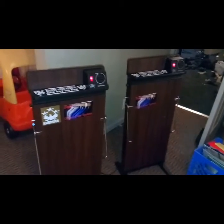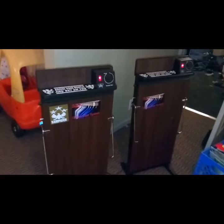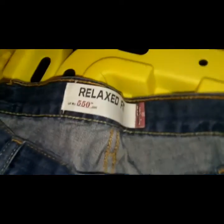All right, I'll get back to you guys after I put them in there and show you what they look like. So first things first, I'm going to drape these over and let you see what these are. Now, these are actually Levi's 550s, I think. They're nice. So the first thing I do is I spray them with the wrinkle releaser.